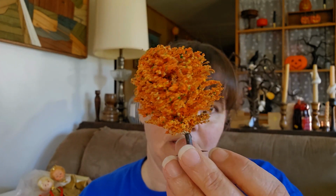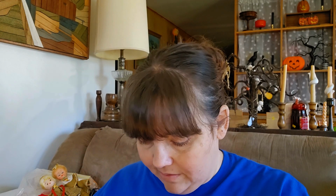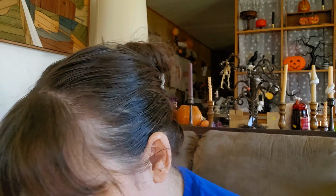And then I found this bag. And it is little miniature fall trees or bushes. But those are cute. I've never seen little fall bushes. And they've got, you know, the little bottoms. There's a whole bag of them. So I'm going to use those. I'm very excited for those. So that was one bag. Let me get everything back in.